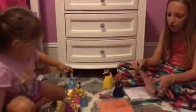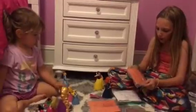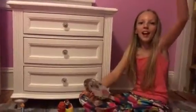Cinderella! Number 9? Great. Okay, where's number 9? Wait, I think we already picked number 9. Okay, so let's try number 6, okay? Want to try number 6? Okay, what did we get in here? We got a Tsum-Tsum blind bag. So where are the scissors? Tsum-Tsum.